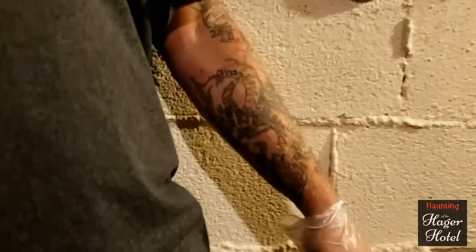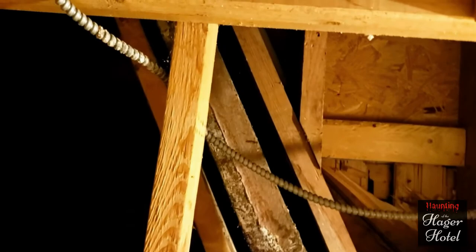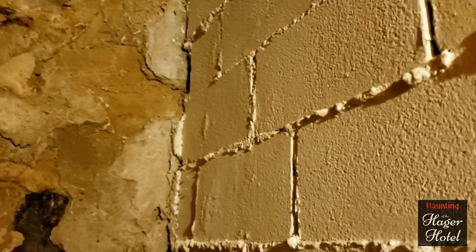Nobody noticed this until we reviewed the footage later. But if you watch between the red arrows coming up here, you'll see what can only be described as an orb, or maybe a ghost. Now, I'm not saying it was a ghost, but with all the other weird things that happened while we were in this basement, I can't think of any logical, scientific explanation for what we saw.